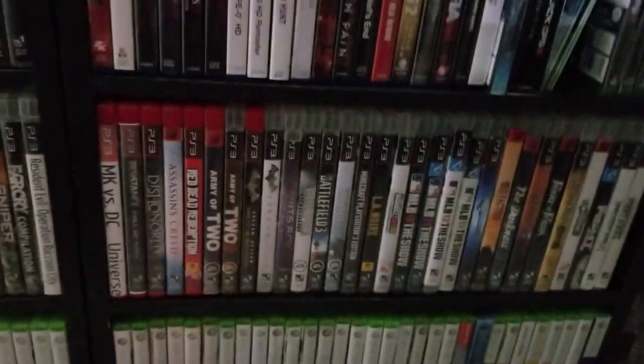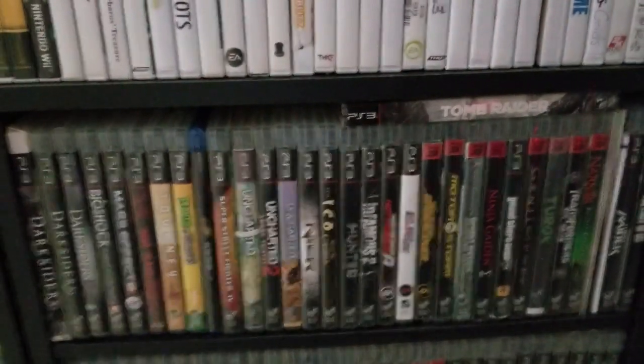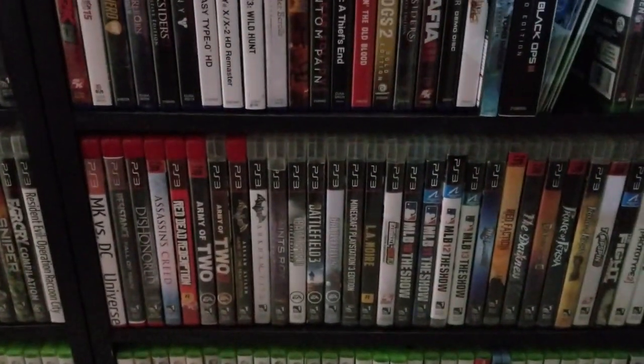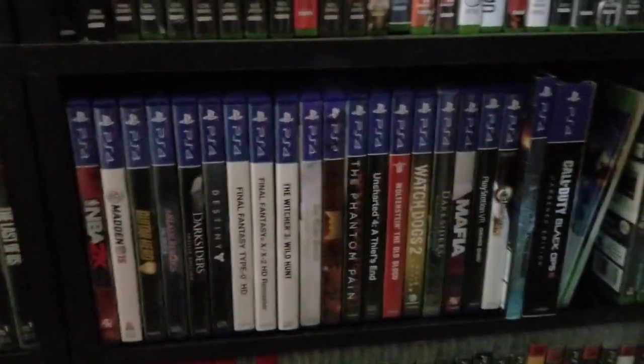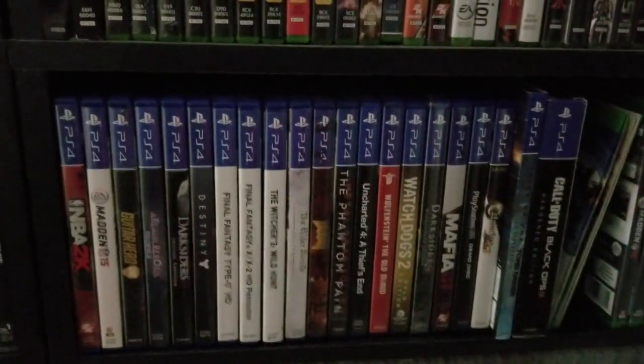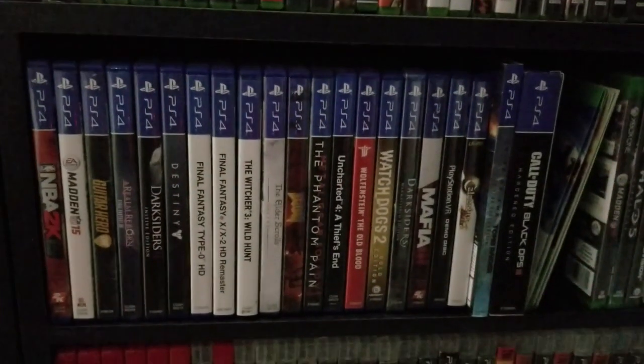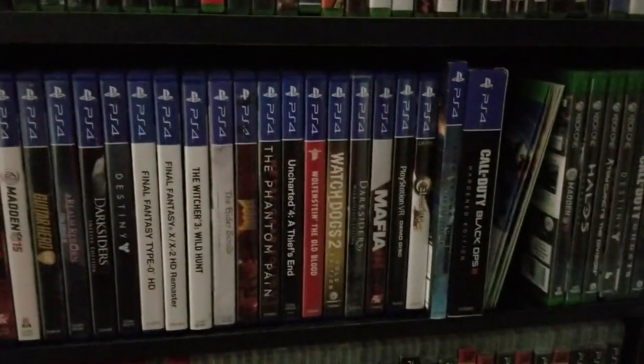Same applies for the PS3 here. Here's my PS3 collection, which again, I would say out of these three shelves here, maybe one is of games that I actually purchased. The other two shelves are games that I got out of the dumpster. Next up, we got PS4 games, and same thing there. Maybe half of the games. I don't have a very large amount of PS4 games, but I would say at least half came out of the dumpster, and they all work. And the other half I've purchased.